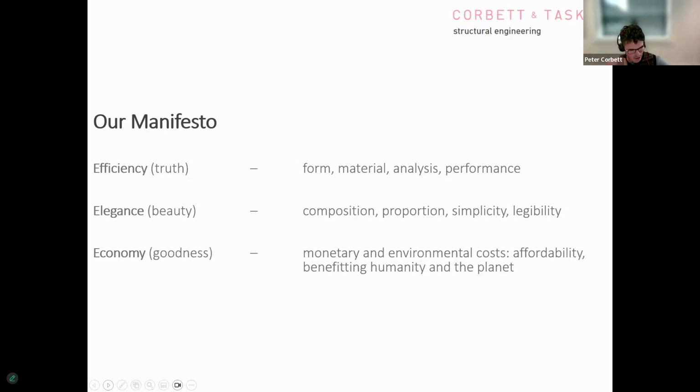There is a longer backstory here, which I'm going to try not to get diverted into, to do with Plato and his solids, his five solids, and his transcendental truths, if you like. But I'll just summarize it here, what it meant for us as engineers.